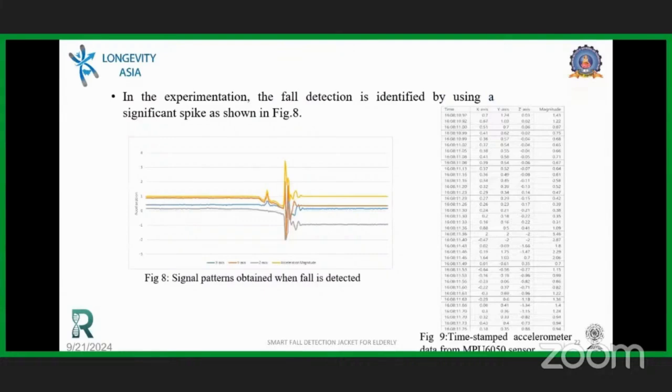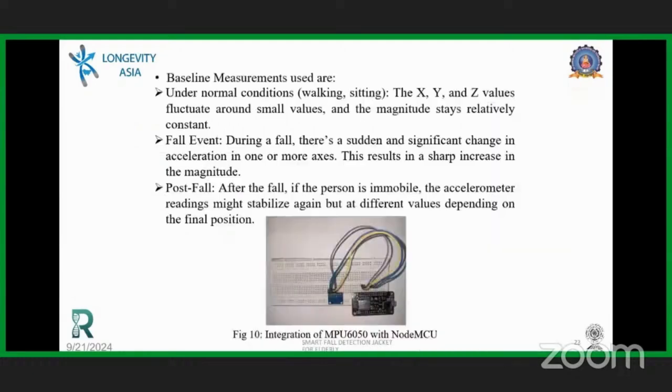The values obtained from the Arduino IDE are plotted to form a graph of signal patterns. The highest peak represents the time when the fall is detected. The baseline measurements used are under normal conditions, during a fall, and post fall. Under normal conditions, the x, y, and z values fluctuate around small values. When a fall happens, there is a sudden and significant change in acceleration in one or more axes, resulting in a sharp increase in magnitude. After the fall, when the person is immobile, the accelerometer readings might stabilize again, but at different values depending on the final position.